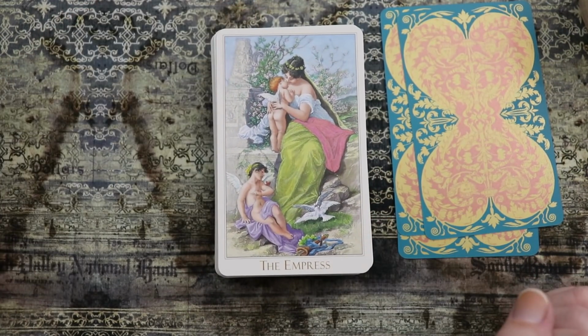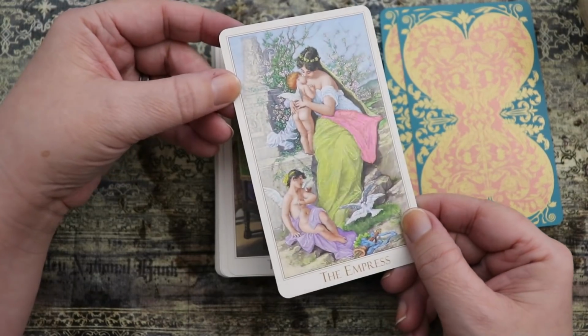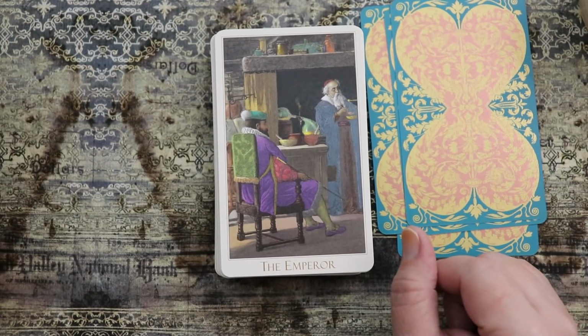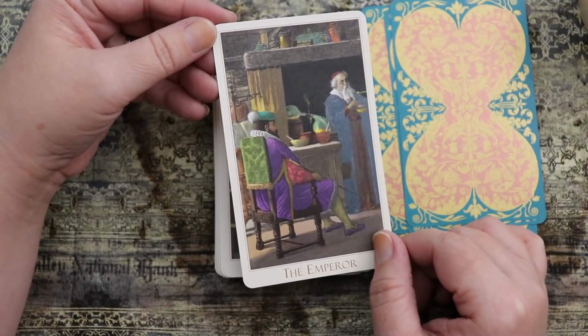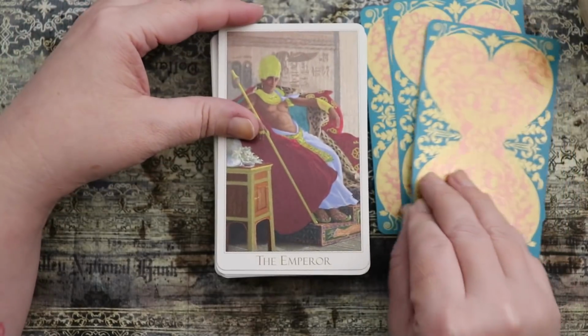The Empress. Well, this is just an incredible Empress image. I have no complaints. It's just beautiful. Very nurturing and mothery. Oh, the cards are sliding a little bit. They're not terribly slippery, but they are smooth. Here we have the Emperor, and I love this. I love that he's sort of being attended to. I love the alchemical reference in the background. It looks like there's some things happening there, which is super cool.